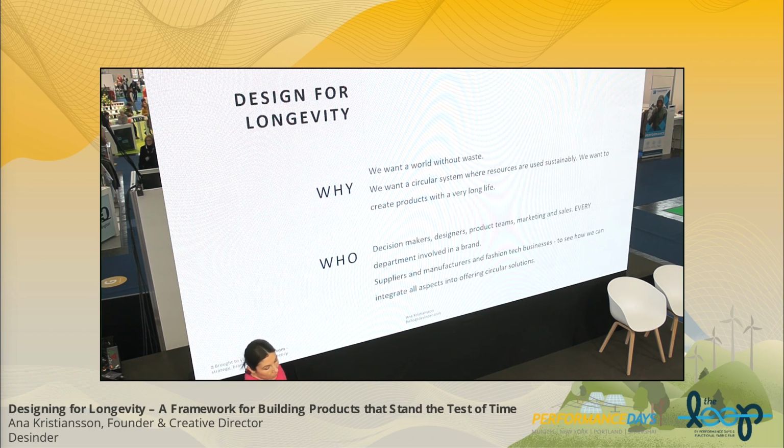And then why is this important? Because we want a world without waste. We want a circular system where resources are used sustainably, and we want to create products with a very long life. Who's this for? The decision makers, preferably, because that's where it starts. They need to make sure that this is a goal. And then, of course, designers, product teams, marketing and sales, every department involved in the brand. Suppliers and manufacturers, of course, and tech businesses are there to support you because they are creating and giving you the tools to offer circular solutions.